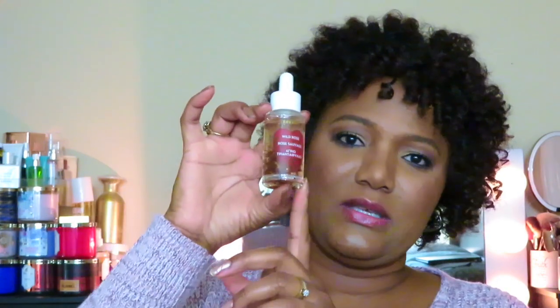I just cannot wait. I have really been into the beauty oils, and this is actually a recent purchase for me. This is by Korres, and it is the Wild Rose Brightening Oil. This was actually on sale for 50% off, plus I was able to get an extra 20% off of it. And so yes, cannot wait to put this to use.